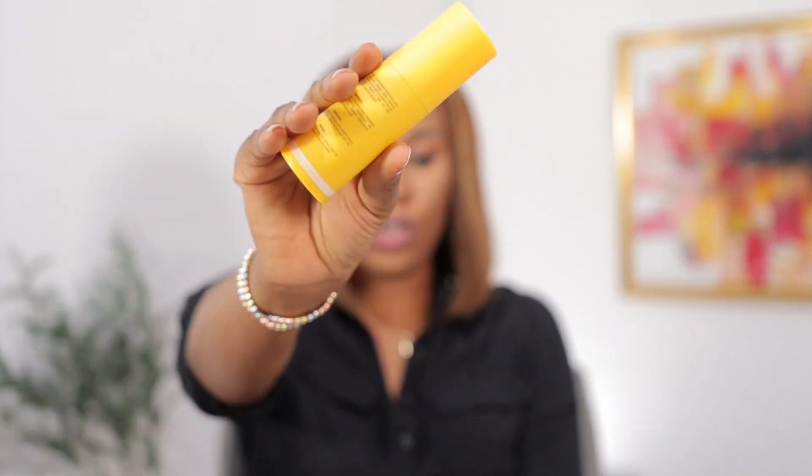This is a very good option. You could also get the one from List as well. Let's see. Yes, so the one from List. You could also try this one out. Vitamin C is also very safe during pregnancy.